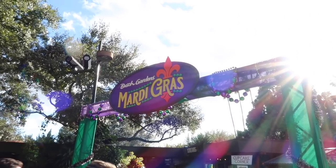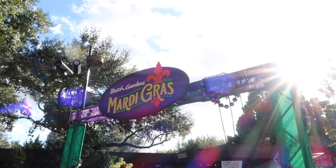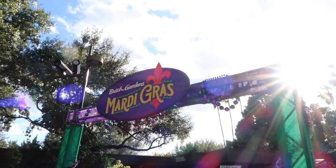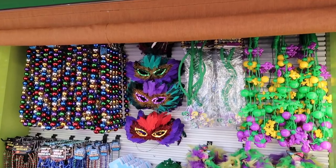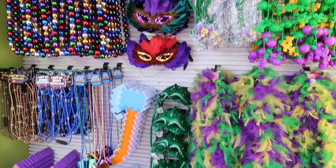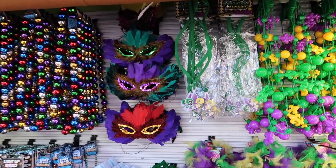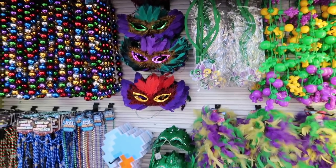Here we go, moving right into the Mardi Gras area. There's gonna be food, entertainment, and I don't even know what surprises await us. Let the good times roll, let's go. If you wanna deck yourself out in Mardi Gras finery, they've got some stuff here for you. Some fun festive lanyards and boas and masks and beads.